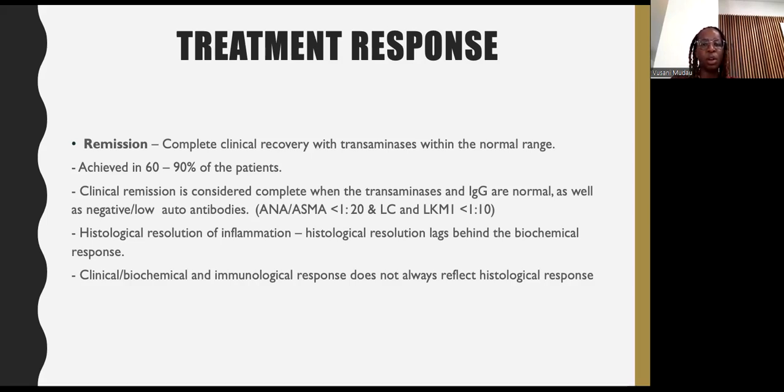Histological resolution of inflammation is also considered as part of remission, but it's important to note that you can have a patient that has clinical and biochemical remission but still has ongoing autoimmune activity. Clinical, biochemical and immunological response, as I just said, does not always reflect histological response.